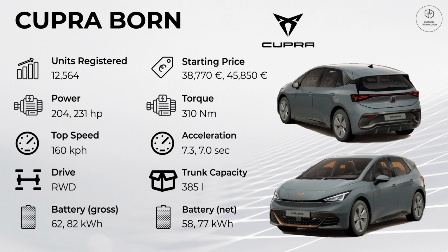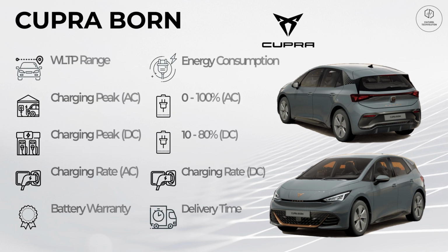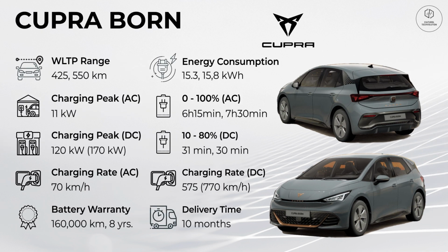One of the reasons that the Cupra Born has been so successful is its impressive range. With a net battery capacity of 58 as well as the larger 77 kWh, it is possible to reach 425 to 550 km on a single charge. This makes it a great option for drivers who need high-performance electric vehicles for long-distance trips.